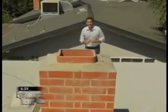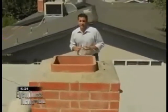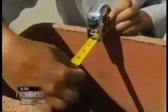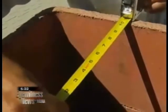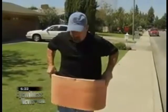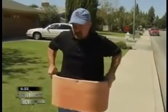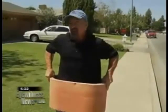Just to give you an idea of how narrow that chimney may have been, I'm standing on the roof next door, and the dimensions of this chimney are 14.5 by 10.5. Right here it starts getting tight, and I can't go any further. So this is where they're going to get stuck, and the chest is probably going to get compressed.